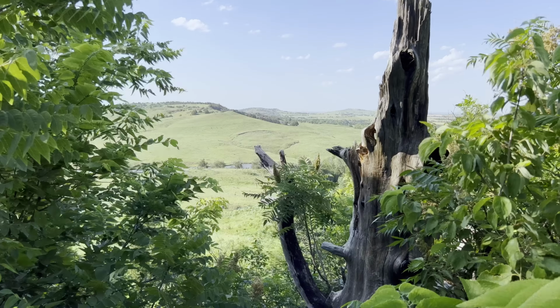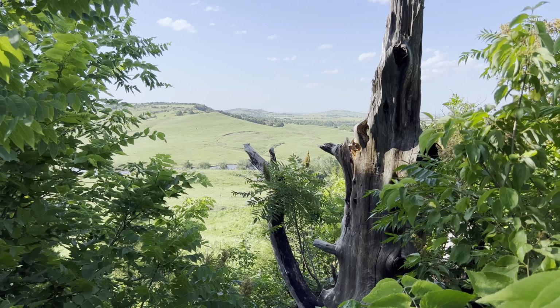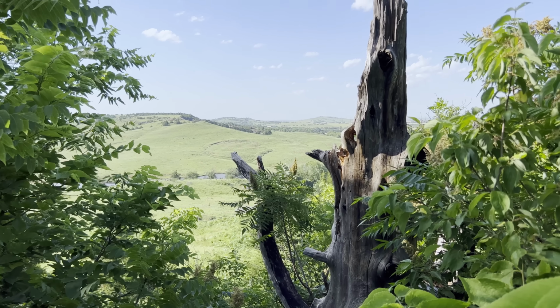Look at this view right here. Absolutely spectacular view. This would be a really nice place to come like in the spring or the fall when it's not 101 degrees and not blowing wind.